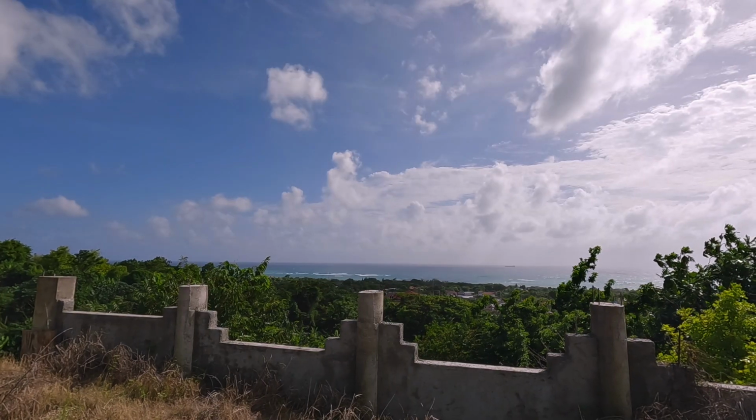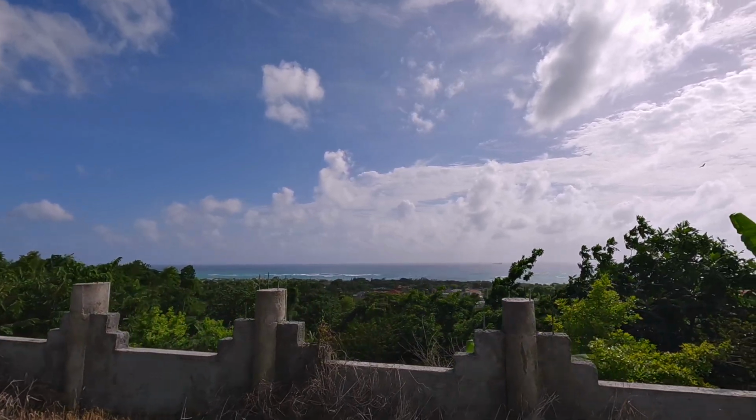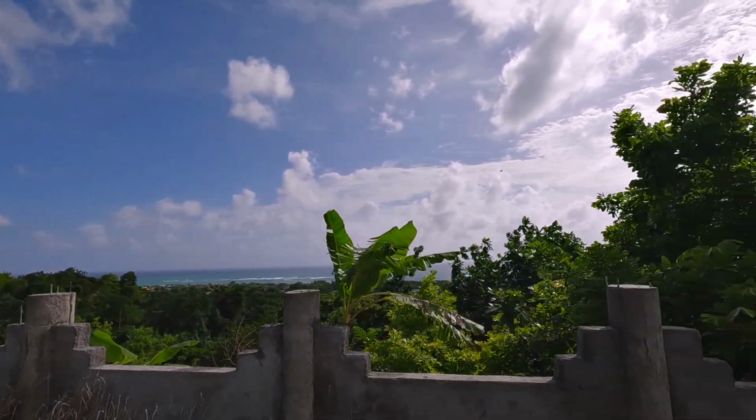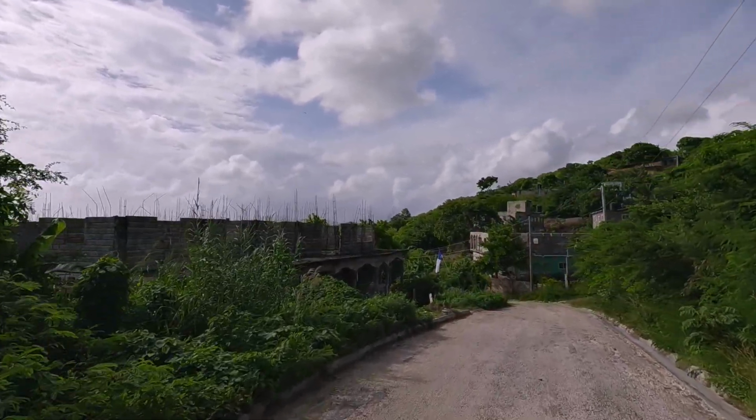Look at the waves down there and the boat out there. And what a view. Yes, a really good view. The sea breeze up here, so nice. So, there's a house down here, and house building all around.